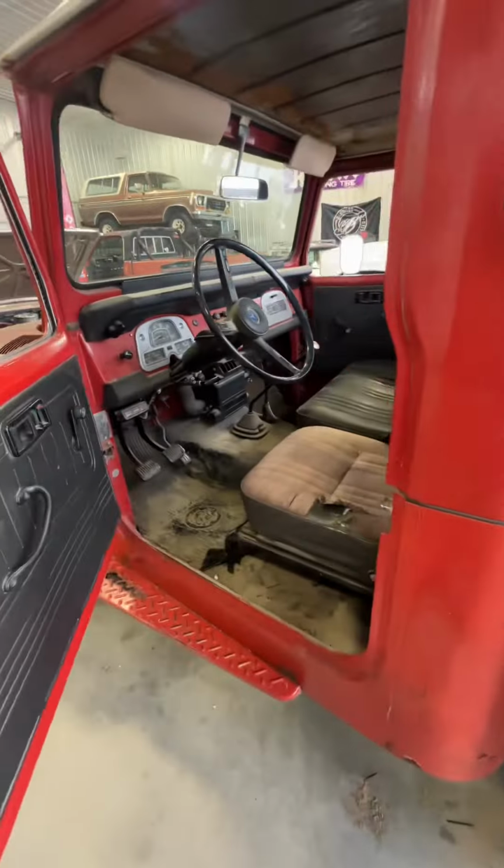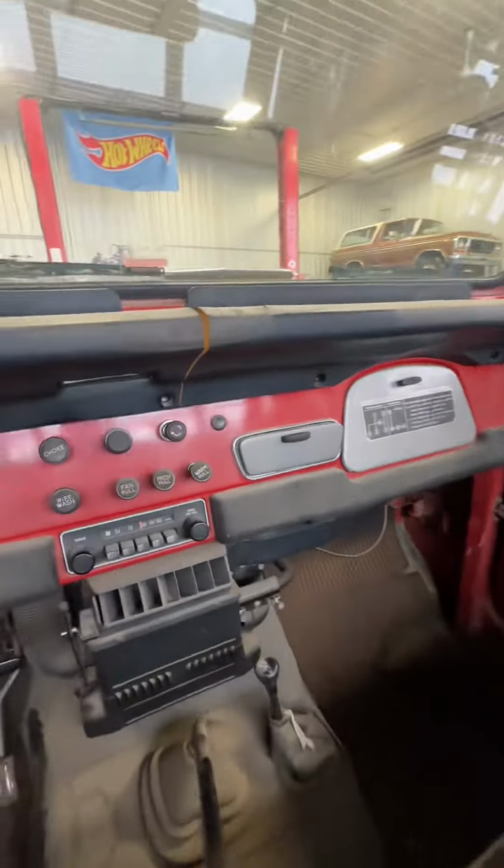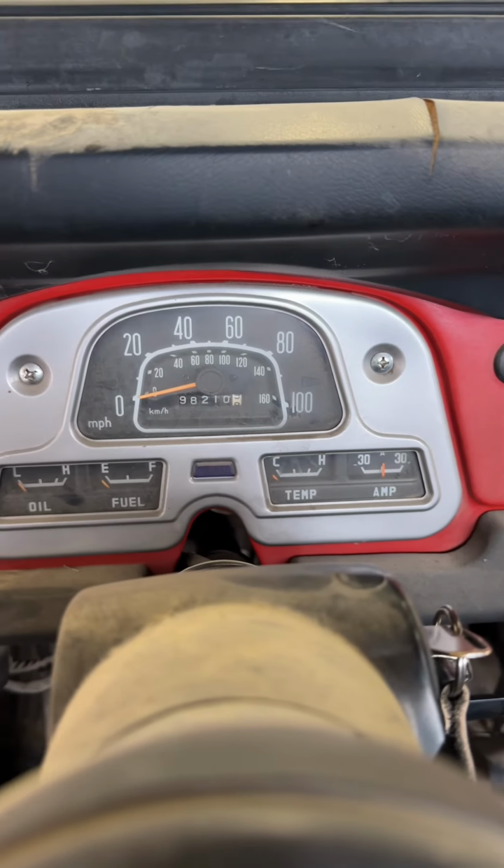Check out this interior. I have not done anything yet. This came out of a private collection. Still got a little dust on it. OEM AM radio. 98,000 original kilometers.